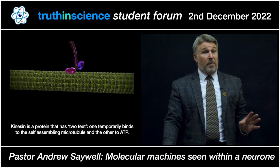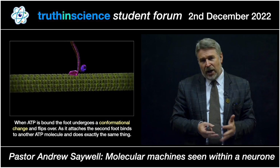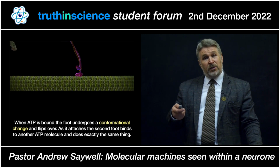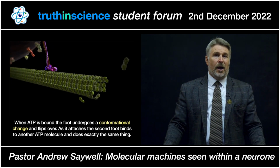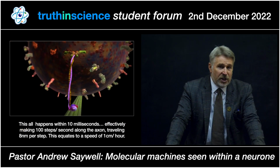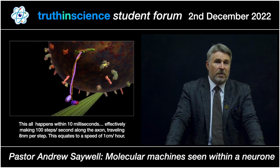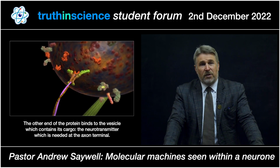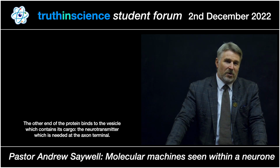So when ATP is bound to the foot or globular head, it undergoes what's called a conformational change, and it flips over. And as it does so, it attaches to the second foot, binding to another ATP, which again flips over, and as a result it walks. And this happens in 10 milliseconds, effectively making 100 steps per second along the axon, travelling 8 nanometers a step, 1 centimetre an hour. And as you can see there, the other end of the protein, the neck, binds to the vesicle which contains its cargo, the neurotransmitter inside the vesicle.